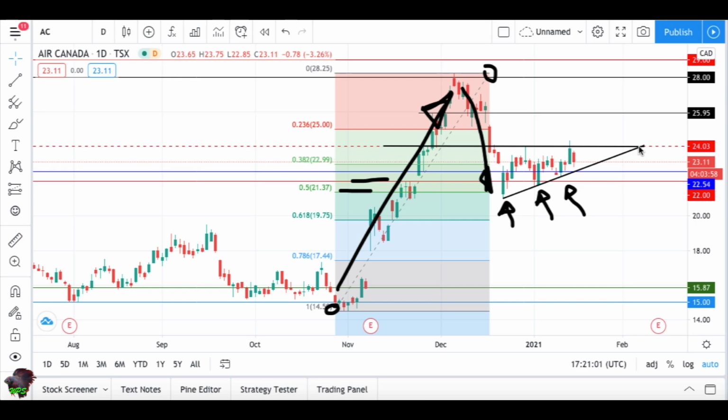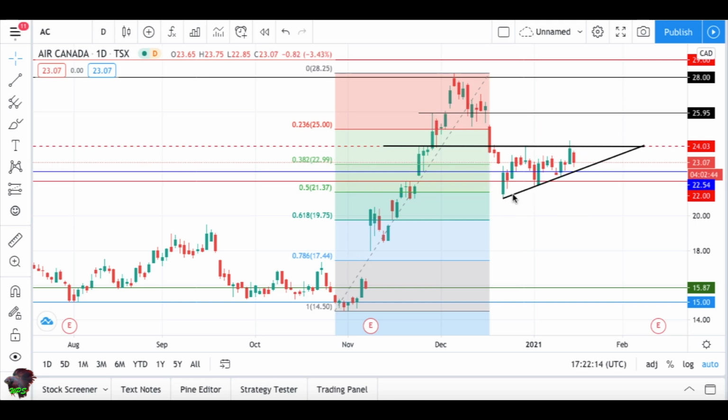We can see that it's created in a way that every single move the market makes with the bulls, it makes new higher lows. This low is higher than this one, and this low is higher than this one, with the same top level. This is just a top. We have a resistance at $24. What's happening with the price today is that the price is being squeezed inside this ascending triangle, making higher lows and pretty much the same highs. Once it gets squeezed so much, in 90%, 92% of cases, it goes into bullish direction.